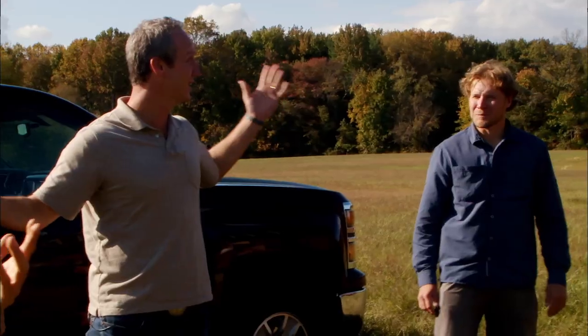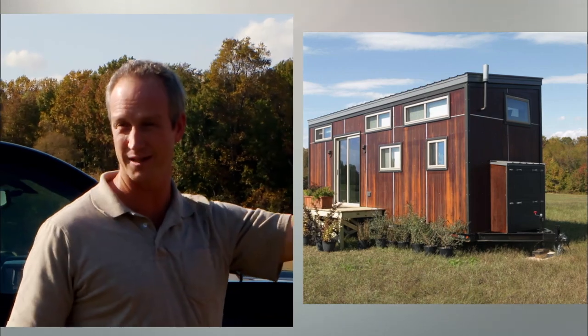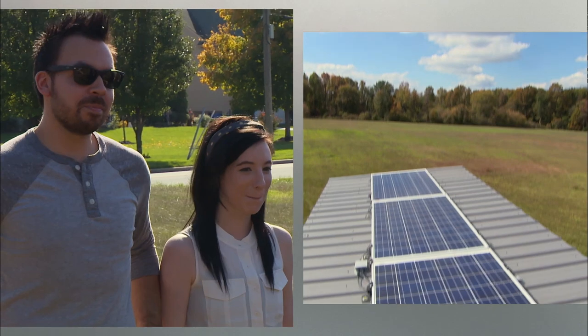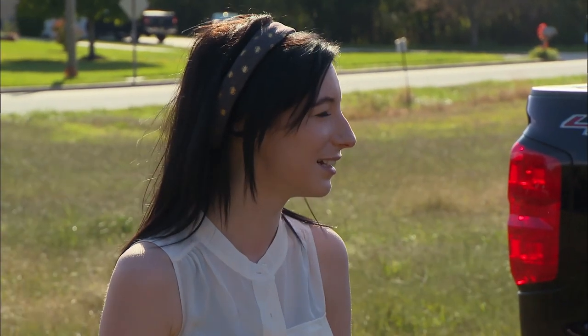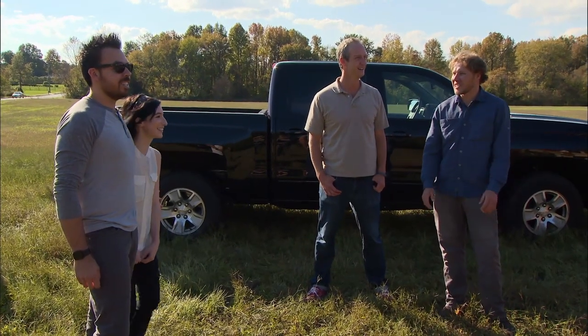This is your off-the-grid tiny house. Oh my God. You got a potable water system and propane tanks, a battery system charged by solar panels with enough kilowatt hours to run this thing, you know, through the night, through a stormy day with no sun. Totally self-sustainable. And it's mobile. You guys get to go anywhere you want and just be totally self-contained.